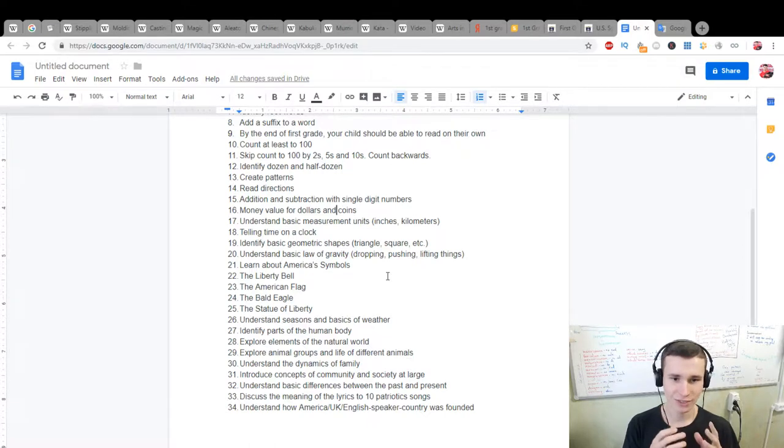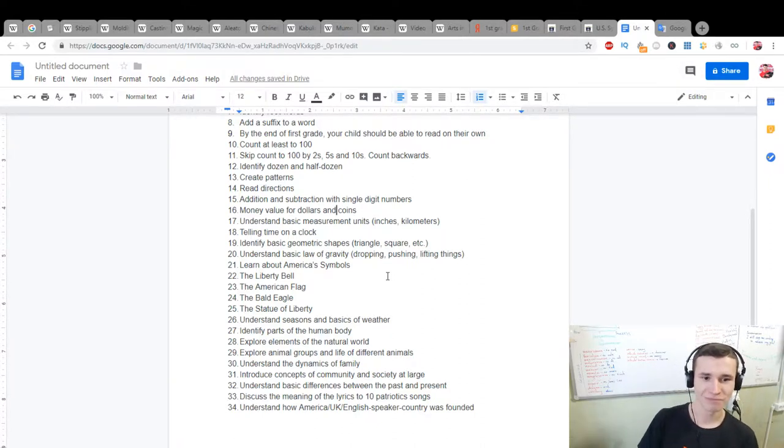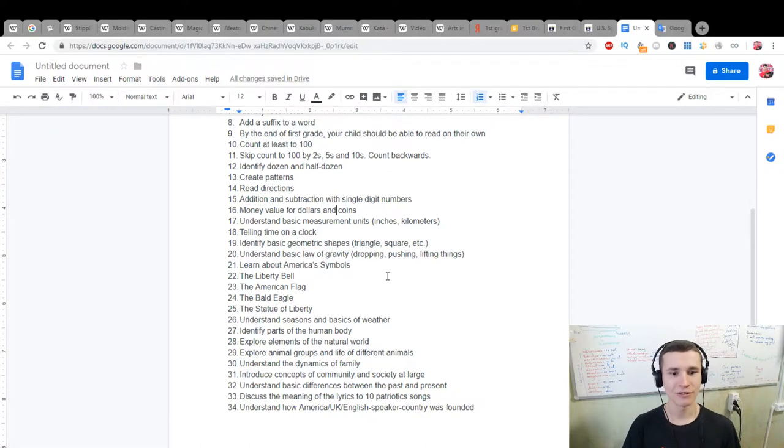Understand basic measurement units, inches, kilometers. Telling time on a clock. Identify basic geometric shapes, triangle, square, etc. Understand basic law of gravity, dropping, pushing, lifting things. Learn about America's symbols, the Liberty Bell, the American flag, the bald eagle, the Statue of Liberty. Understand seasons and basic weather.